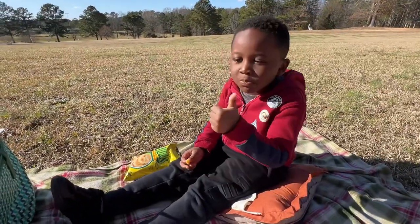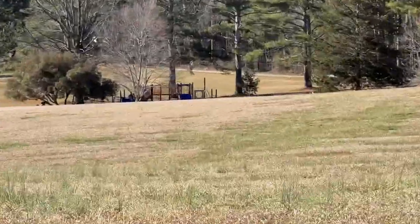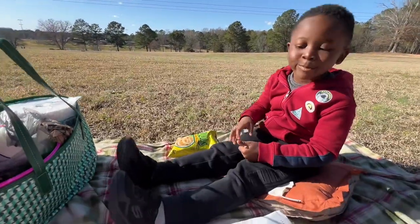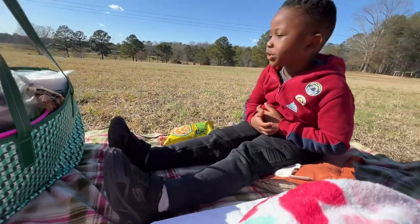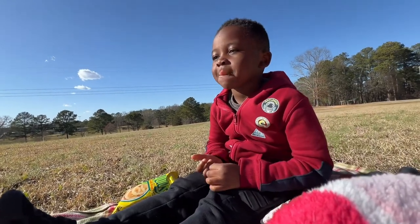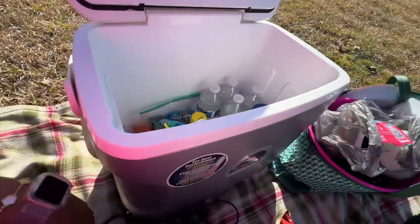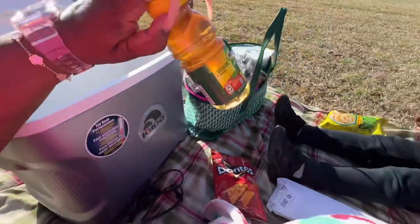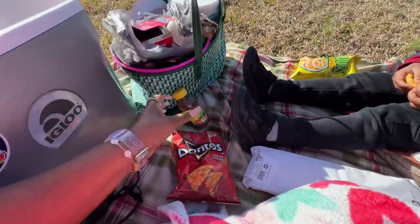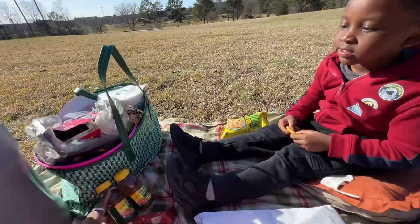You like it, Josh? And then there's a place all the way down there. I'm going to take him to play for a little while. But we're going to eat first, right? Okay, he said he's hungry, guys. I can't wait to eat our sandwich. You want apple juice or you want water? So we're going to give him an apple juice, and me an apple juice. No, you don't have to pee yet.